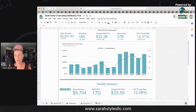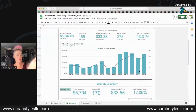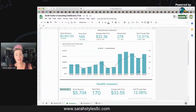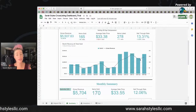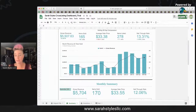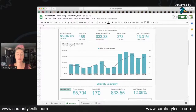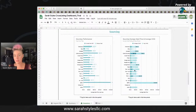I bought my first pallet towards the end of July. It took me about a month to get everything organized, pictures taken. I started listing towards the end of August and in through September. So this is going up, which is what I like to see. I purchased my second pallet, and I'm going to start processing it this week. So I'll keep an eye and see how that's doing for me.